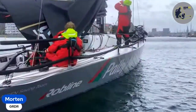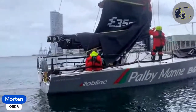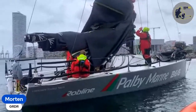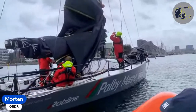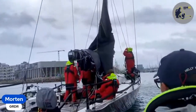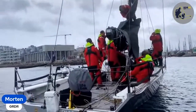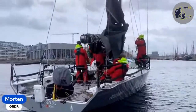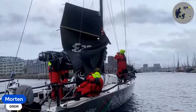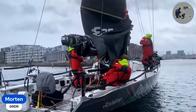I'm still traveling with the main. Normally I think if you don't release the upper car for the battens, it's hard to fold the main on the boom. But I'm not really sure if that's the matter. But I think it's standard procedure for these guys, when they have to get the main down, to have the first or maybe even the first two battens out of the mast to be able to fold the main properly.